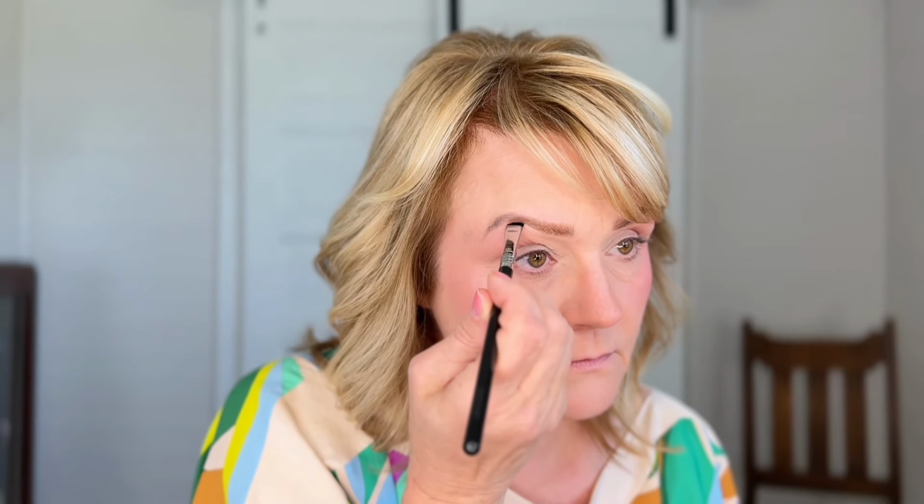Then I'm going to take a small little smudging brush, and I will link all the brushes that I'm using down in the comments. You could skip this part altogether if you wanted to. I'm going to take this little smudging brush. That's all I'm going to do. Draws the eye up a little bit. I love this. I'm going to take a little of this and just go on the inner corner just to give myself a more awake look.